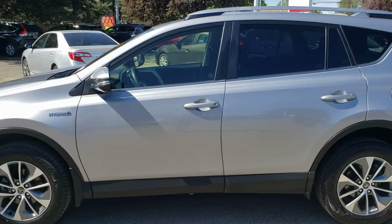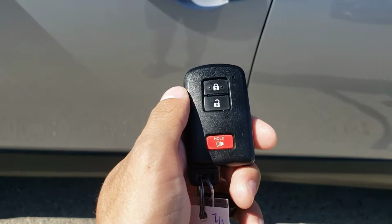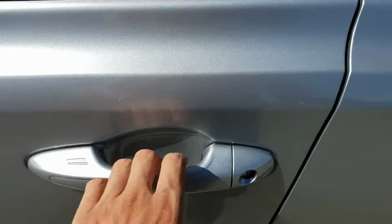Hopping inside the stylish SUV is nice and easy thanks to the proximity smart key system, but of course you do have the standard remote keyless entry options on the key fob as well. All you have to do is walk up with the key on your person and put your hand in the door handle to unlock the vehicle, and when you hop out, you've got those two lines there to easily lock the vehicle.